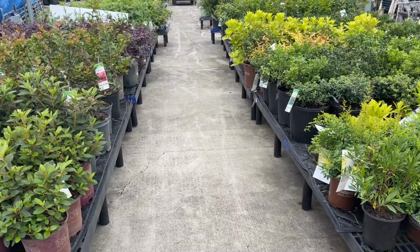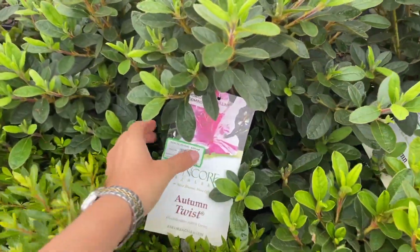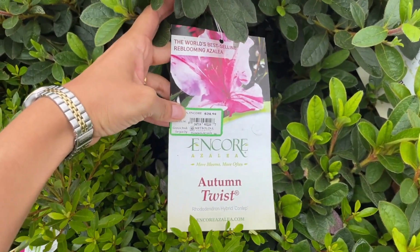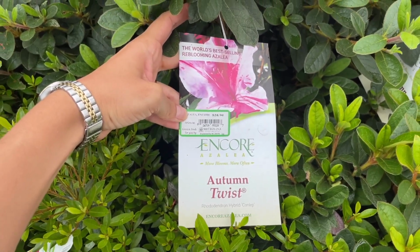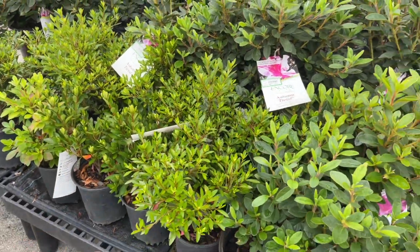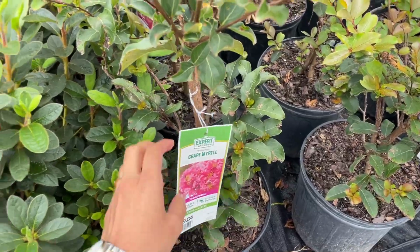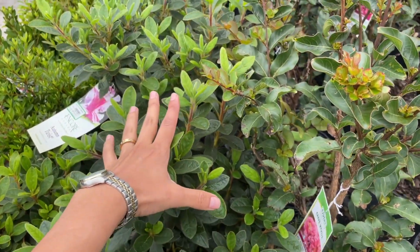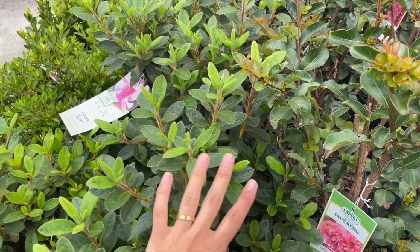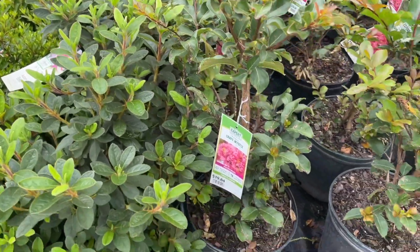Okay, and let's see if we can get in some shrubs before it rains on us. Won't be the first time today I get rained on. So we have the Encore Azalea. This is the Autumn Twist, $24.97. And you guys know azaleas do great with acidic soil and shade. So if you're in the south, it's always a great choice. And then especially the reblooming, because they stay green all year. Actually recommending these to my parents for some right in front of their house. They stay green all year and then they bloom twice, the Encore, which is beautiful.